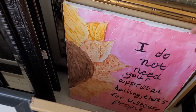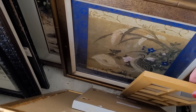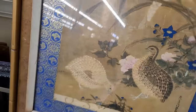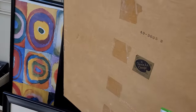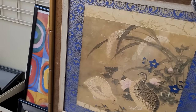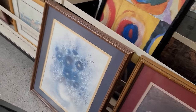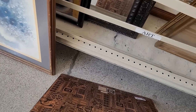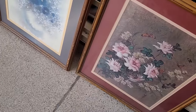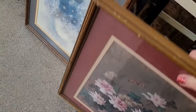We're going to take a flip through this row. Because if this is what I think it is, it could be worth upwards of a couple of $100. It is a vintage Japanese woodblock print, quails and flowers. And here are two florals as well. This one is roses. It's beautifully framed. And another blue and white flowers in a vase. Let's take these as well.